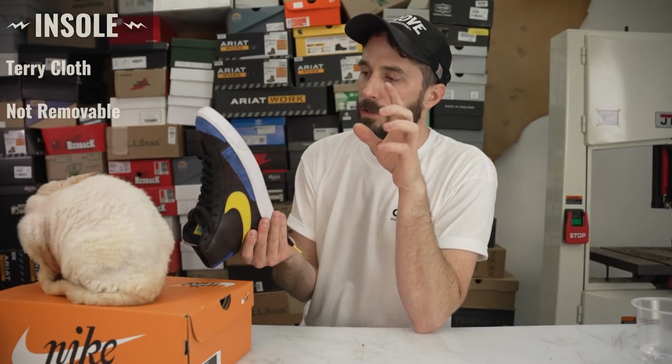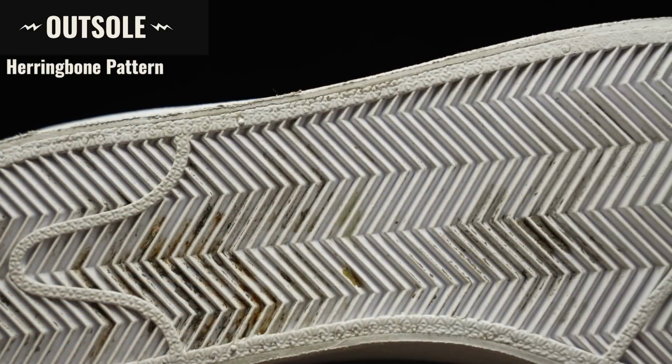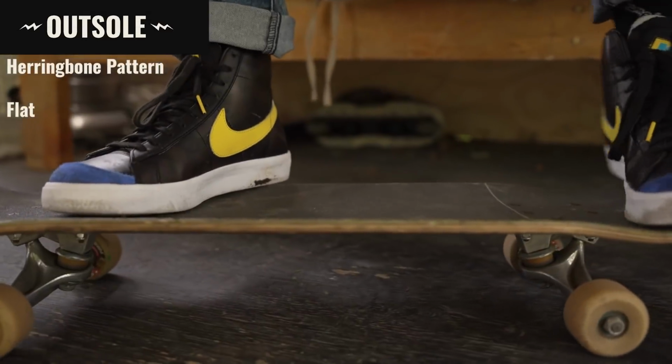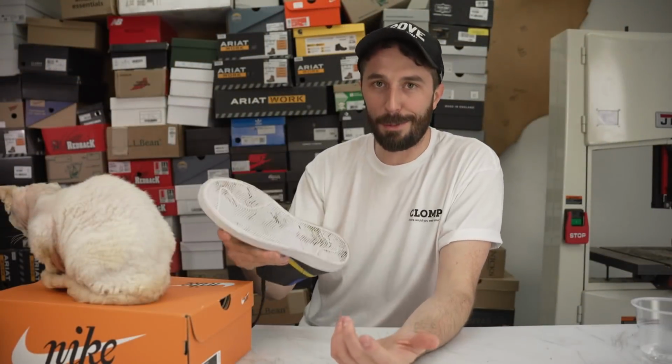But the insole isn't removable, it's glued in. Then to the outsole, this is a classic old school herringbone outsole. You see it in Adidas and Nikes. And it's a flat outsole, so a lot of skaters like that because you have contact with the board at every point of your foot because you never know how you're gonna land. And you want to be able to manipulate the board at any given time with any part of your foot.